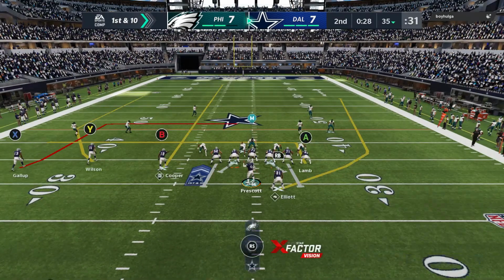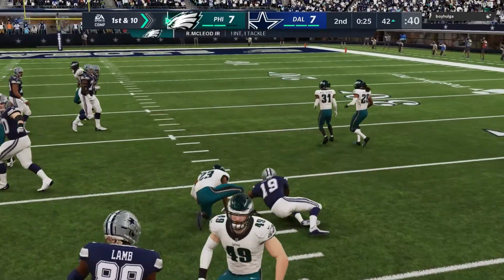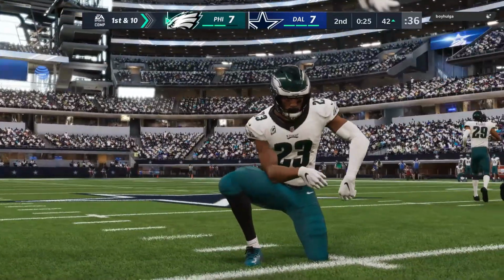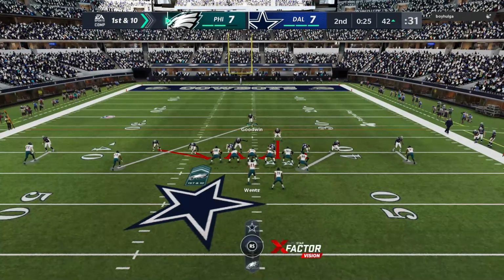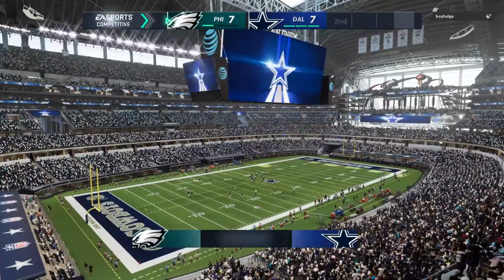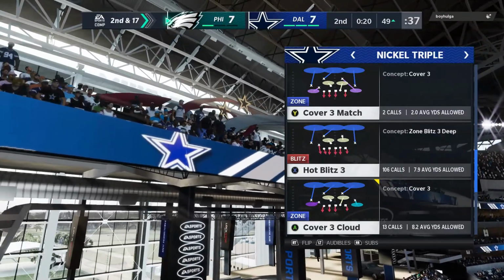1st and 10 at the 35-yard line. Now Prescott into heavy traffic, and it's intercepted. Picked off by Rodney McLeod. And they will set up shop in enemy territory at the 42-yard line. So after the INT, here's Wentz. And he will go down. A Cowboys sack. Now the Eagles will use the second of their timeouts as the clock will stop with 20 seconds to go in the first half.